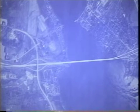What you're looking at right now is a 1995 aerial photograph of the bridge that we do have over the lake. We have only one steamer on the lake today, but the bridge was built high enough so that that steamer could go under it.